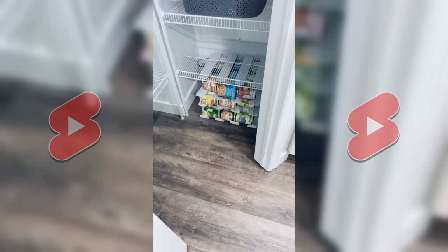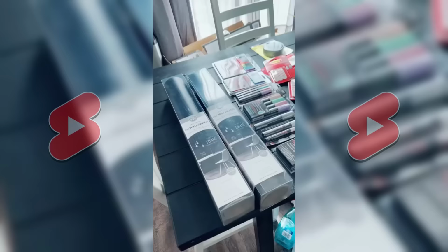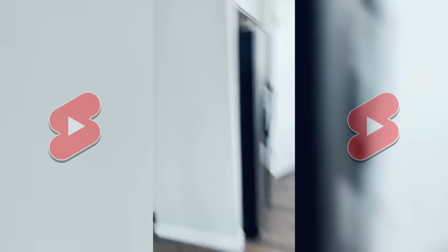This is what I have so far. There is so much more to do. Why is this taking forever? I can't wait to label, so I'll see you tomorrow morning. I've been wanting to buy this for so long. It's basically chalk wallpaper, and I'm gonna make a chalk wall.